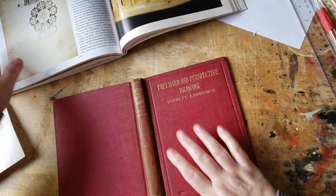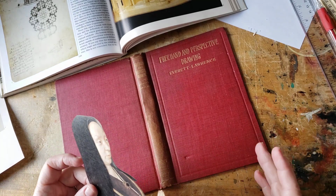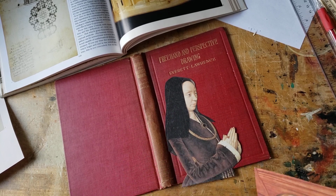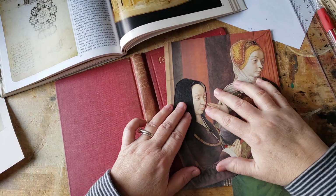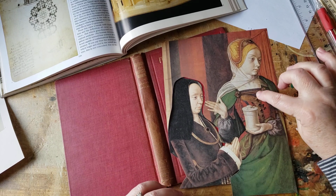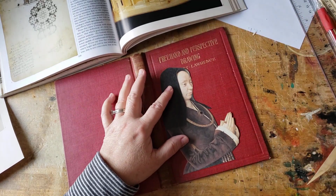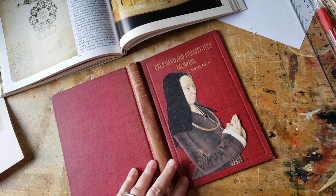I've been playing with what I want to do with this book, and I think I have a painting from Jean Hey, who was also known as the Master of Moulins, in 1490, I guess. I had this painting that I rather liked called Mary Magdalene and the Donor. So there's Mary, and I guess she's the donor. She's obviously very wealthy. And I love Mary Magdalene. So I got her ready for her new home right here. I think she looks very cool.